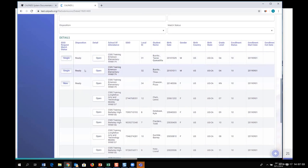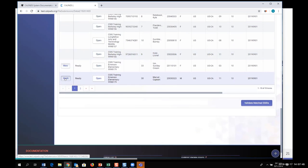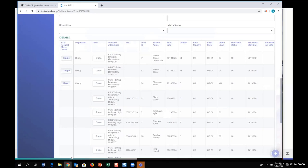So there's three different types of SSID requests for students who do not have SSIDs, right? There's a match status for new, single, and multi. And so we have examples of all three. So a new match is a student that has never been in a California public school, and CALPADS did not match any demographic records, right? So you click new, and you only have two options. I can either assign the student SSID or select none of the above, or I can click cancel and not make a decision, right?